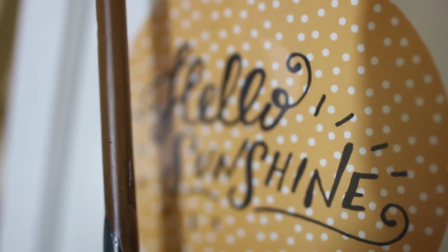The picture in the background says Hello Sunshine, and it was a present from my parents. I like it because it's typographic and it's designed beautifully, but it's also very positive and reminds me that I am full of sunshine, the world is full of sunshine, and it's just a positive print to have by my desk.